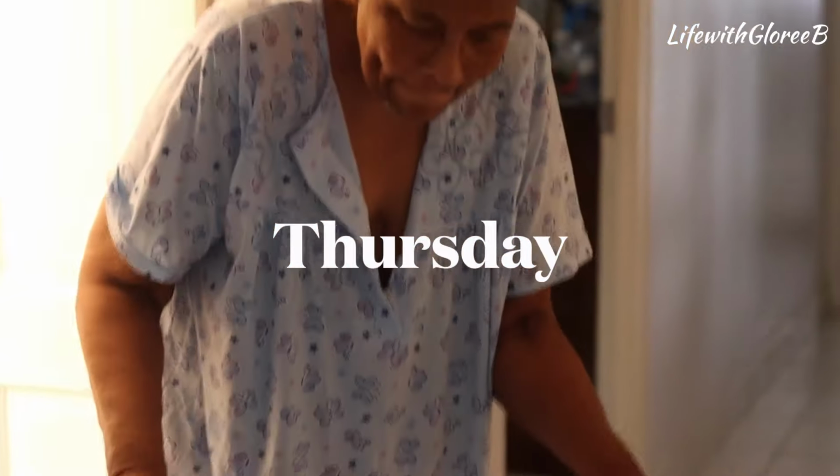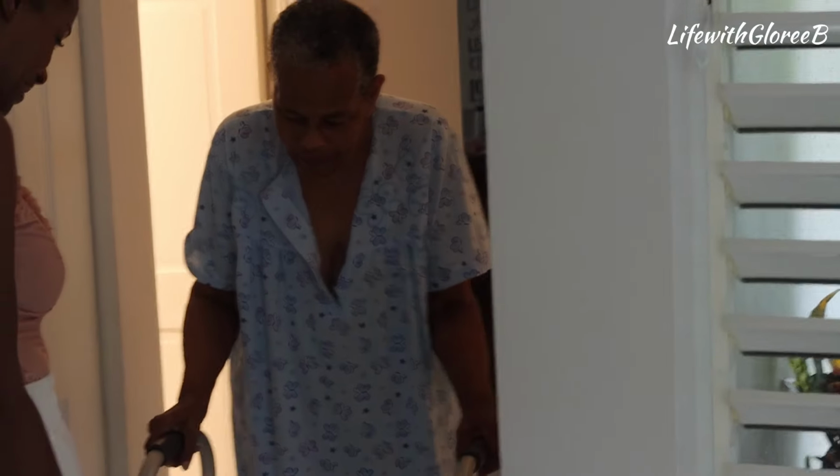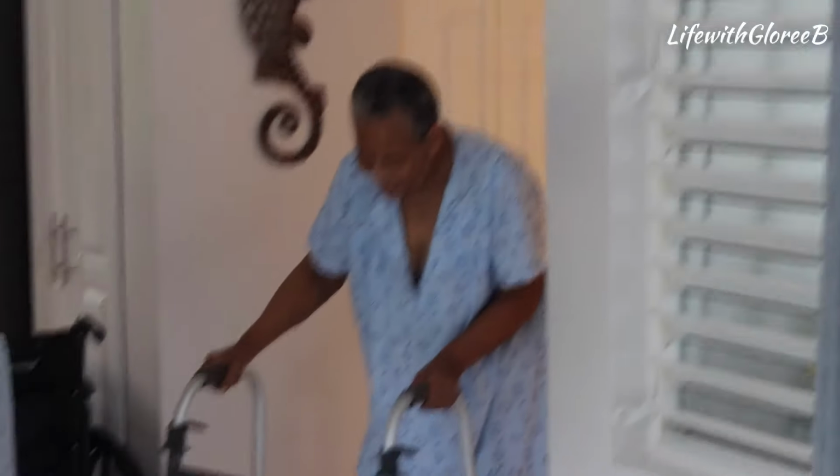Are you serious? She doing it? She is doing it. This was the first time that my mom got up since the surgery and actually used the walker to get around. So far, all we could do was assist her in getting in the wheelchair, and that was about it. But this is good. Oh yeah. Oh yeah.